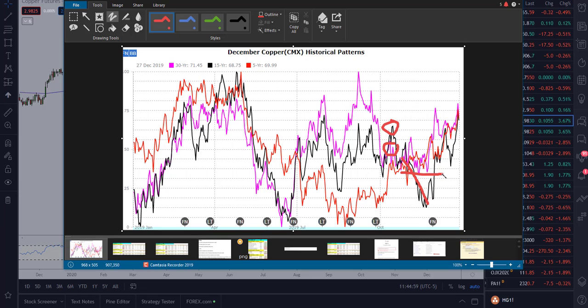At worst, we may just trade sideways, but we know that we probably do not want to remain in short positions as we enter mid-November, where you can see prices tend to shoot to the upside here heading into December.